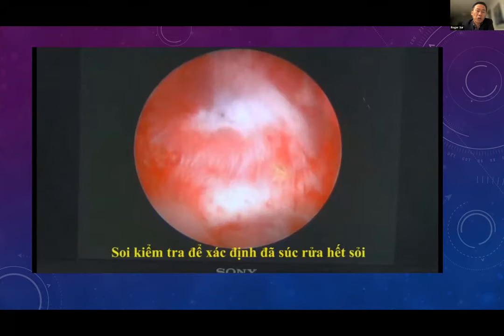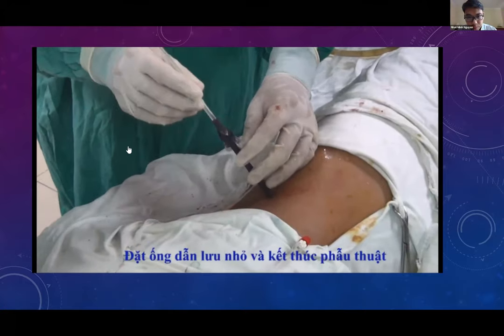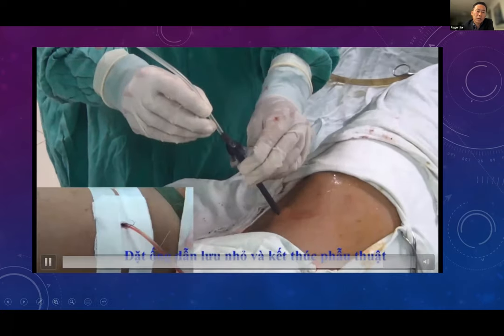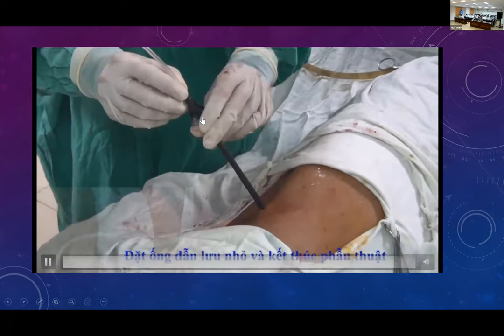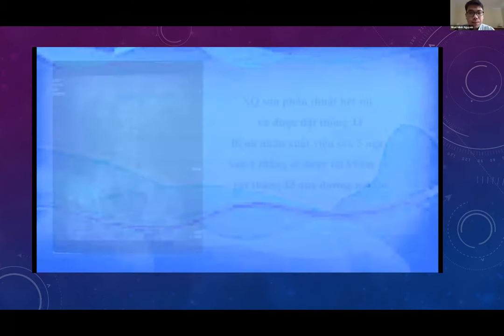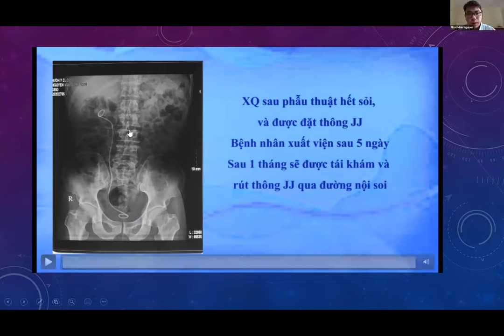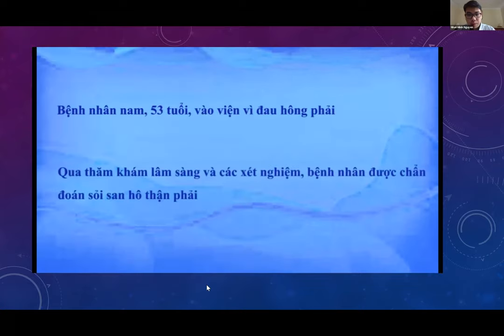Is this the Clear Petra sheath you use? The black sheath, what sheath is that? This is an 18 French sheath. But what company makes the sheath? It's made in China. Is it Well Lead or Clear Petra? I don't remember the company name, but it's from China. I think it's Well Lead or Clear Petra from China. Okay.